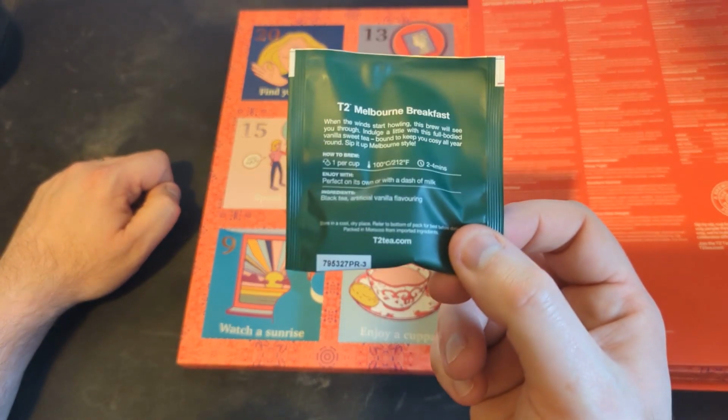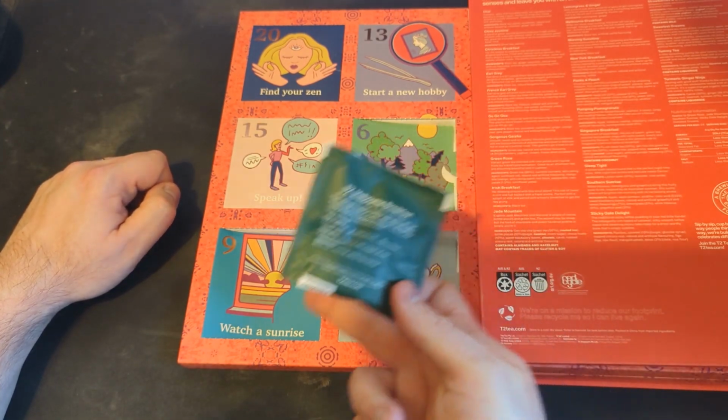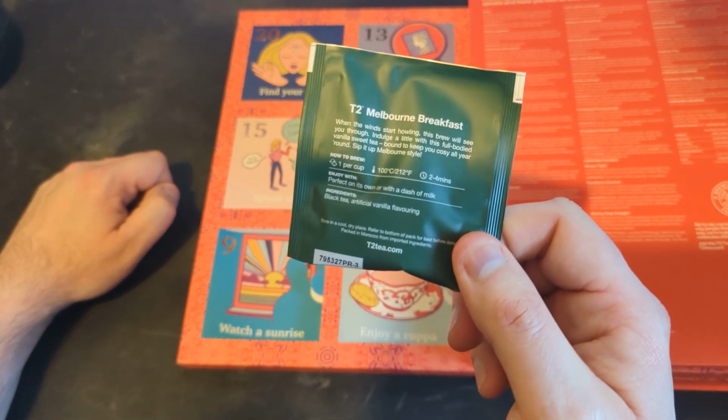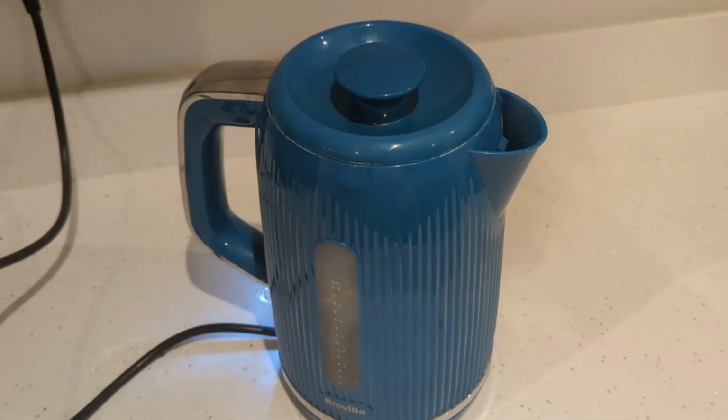So here we go. We know what the tea is. We've looked at the door. It went a little bit wonky, and that's why the door's open, because my phone decided to not retain any information at all. So hopefully it can keep this particular video. I think now we know what our tea is, we've got to go to the kettle.